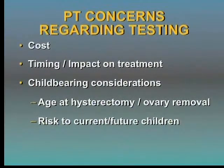What do patients usually bring up as concerns about genetic testing? Cost. I'm in the midst of treatment. I'm already dealing with medical bills. I can't incur any more costs at this point. The good thing is insurance has become much, much better about covering genetic testing.